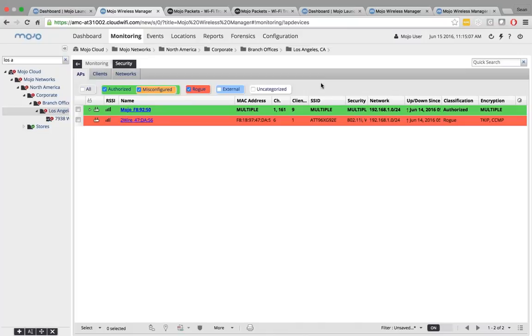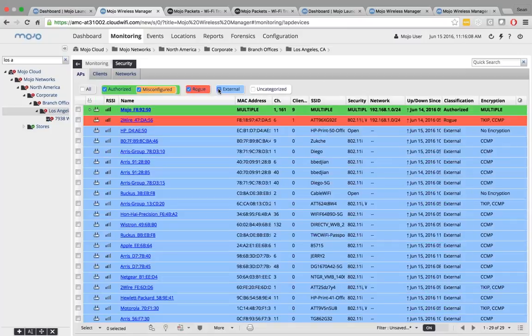In this case, 1 that I deployed and 1 that I did not. And there's my rogue. So right here, I have a foolproof technique to help me identify access points on the network that should not be there. And by virtue of that, I can also determine what is off the network.